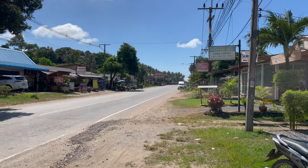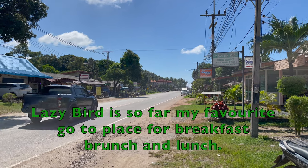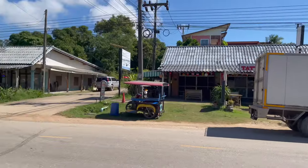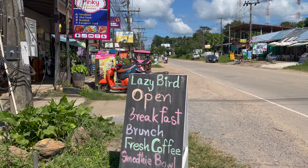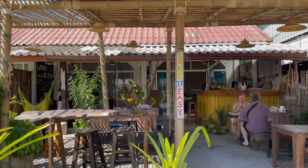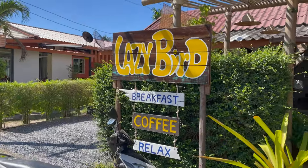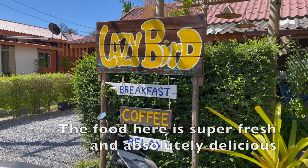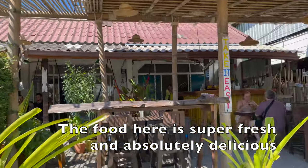Another video for my food of Kho Lanta. This is the main road, the only main road that goes the length of Kho Lanta, and I'm standing down here at Lazy Bird and I'm going to have some breakfast, but I'm going to do some video first. Of course I'll show some photos of the food in the video, and I'll give details of how to find this place. Really nice lady runs this place, so let's have a look.